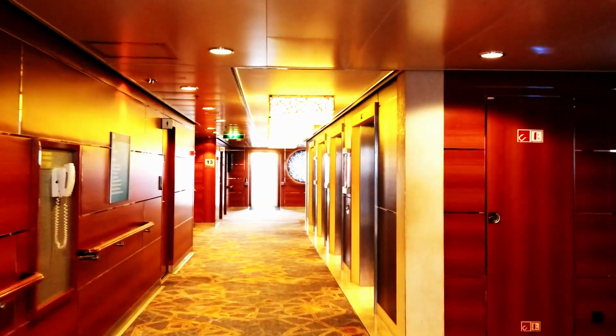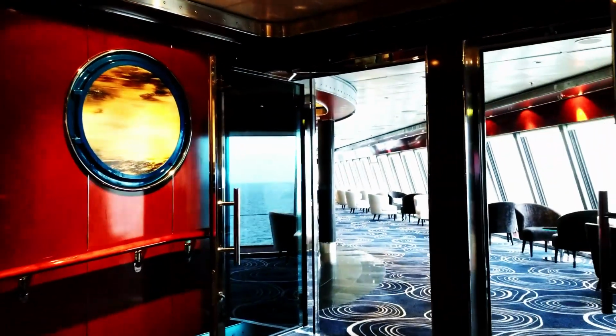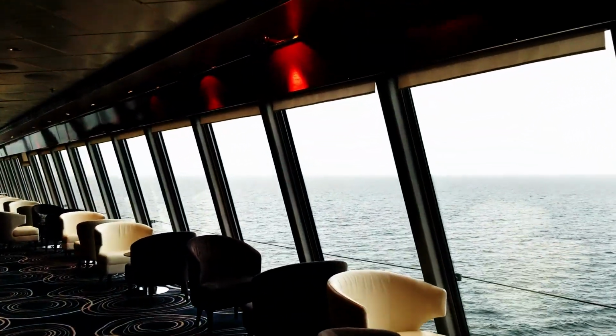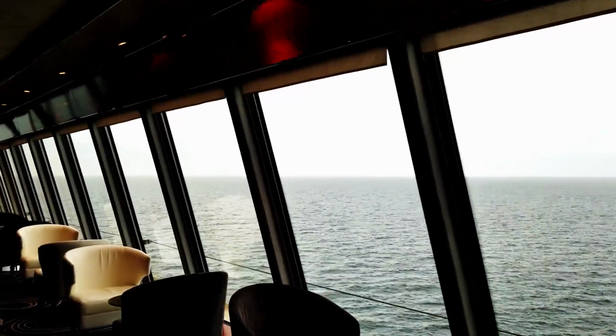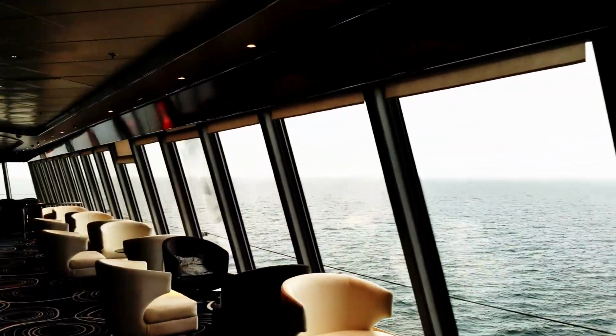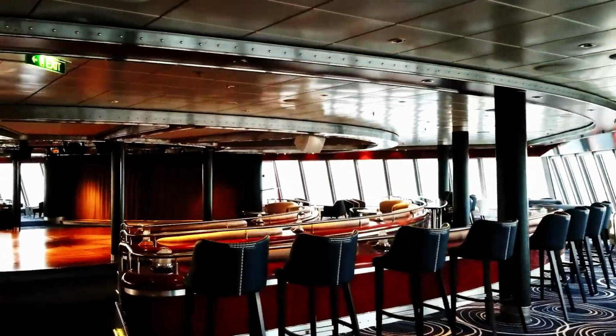And on rainy days, this is such a cool venue. It's at the very forward end of the ship, and as you go in here, you'll see it's got some nice bright carpeting, but you have these great windows where you can look out. This is really early in the morning when I'm taking this video, so it's basically empty. There's a crewman in here, I think, that was working. I was trying to avoid taking his picture without having to stop and ask for it.